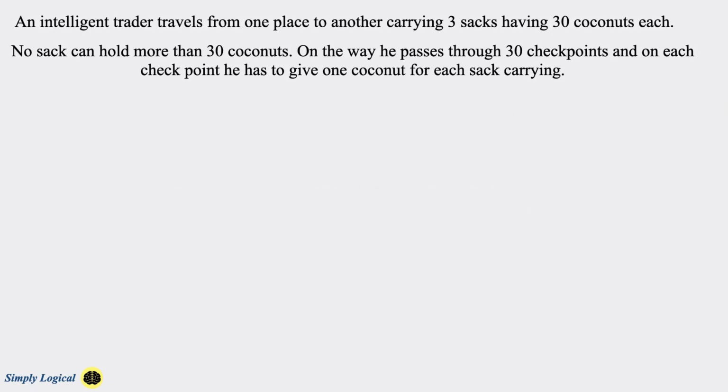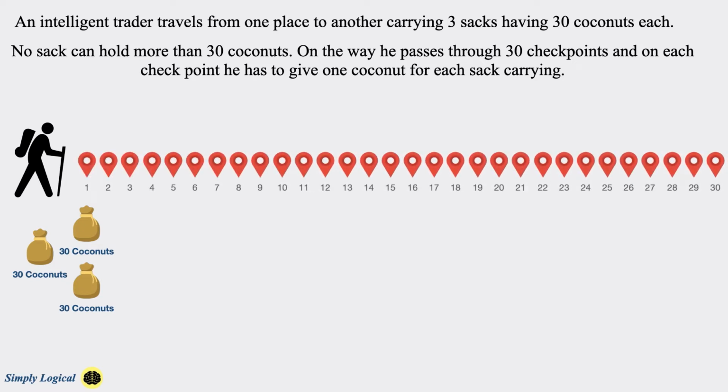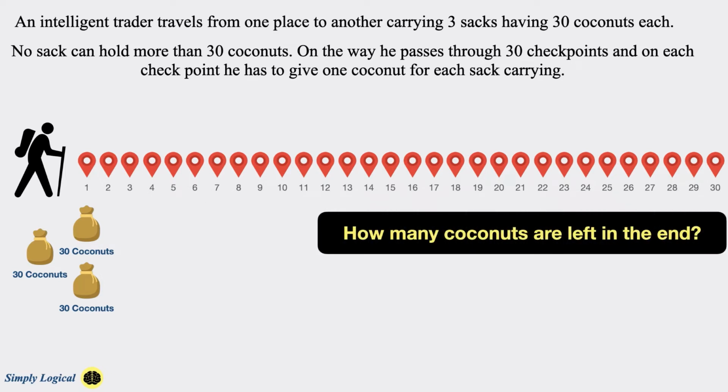Let me repeat the puzzle. An intelligent trader travels from one place to another carrying 3 sacks having 30 coconuts each. No sack can hold more than 30 coconuts. On the way, he passes through 30 checkpoints, and on each checkpoint he has to give 1 coconut for each sack carrying. The question is, how many coconuts are left in the end? Let's assume that the maximum capacity of each sack is 30 coconuts.